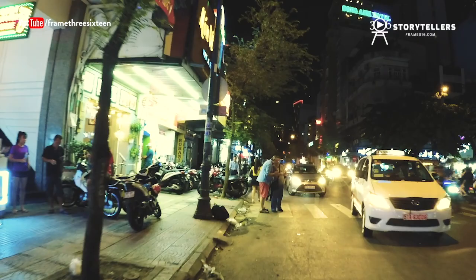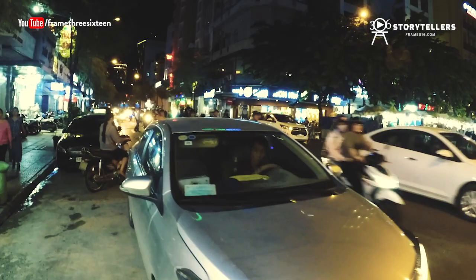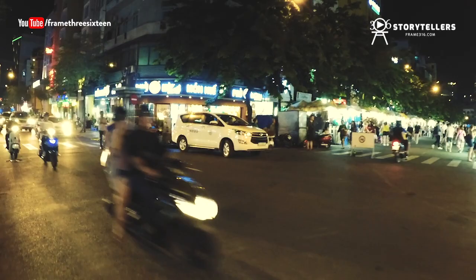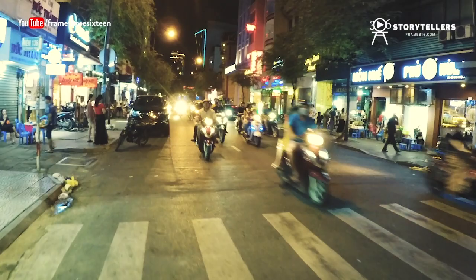A helicopter in front. This is what makes Ho Chi Minh City, actually Vietnam, popular. This bulk of motorcycles here, as you see. This is very common in Vietnam. So fun to see roads filled with motorcycles.